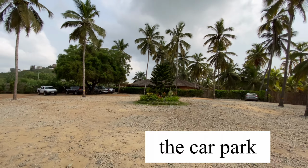Where the water is, guys. It's so clear. It's actually one of the cleanest beaches I've seen in Ghana.